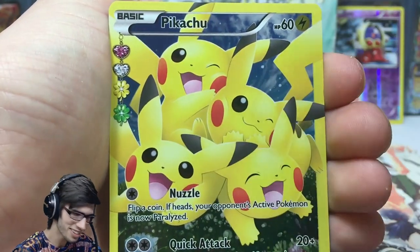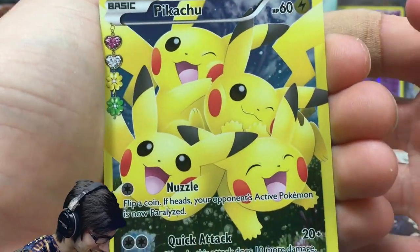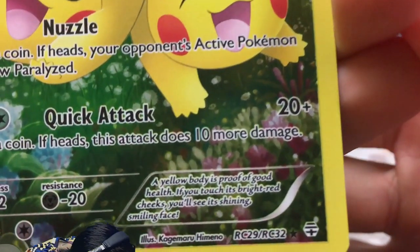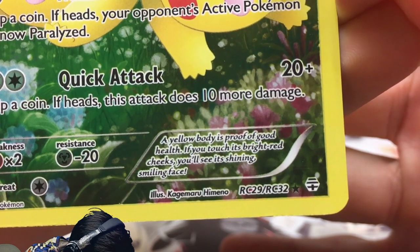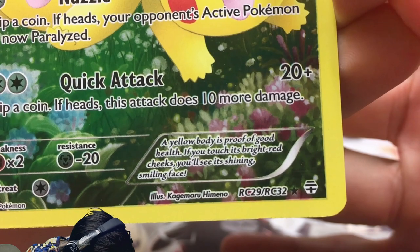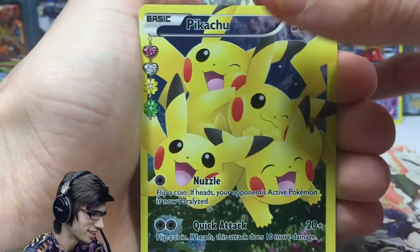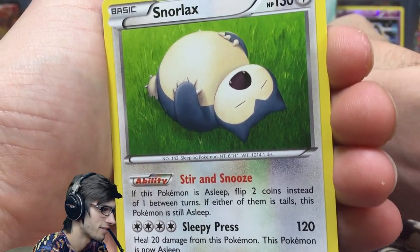Look at them all. Just look at them all. But it's got 60 HP. Like, check that. 60 HP with Nuzzle and Quick Attack. So what's it say in the bottom corner here? It says, a yellow body is proof of good health. If you touch its bright red cheeks, you'll see it shining. Its shining, smiling face. Cool. What a nice pull. And we got a Snorlax regular rare.